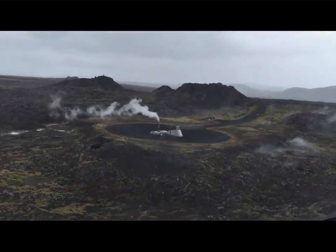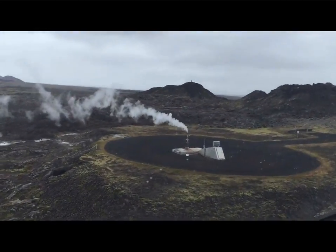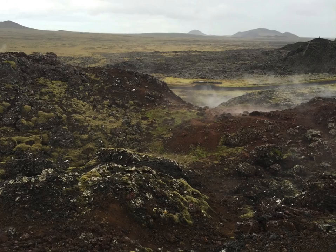Thermal energy is basically the main energy source in Iceland. Very, very energy efficient. So we landed the helicopter at the base of this crater and then climbed to the top. It was pretty steep, actually, but we made it. And then here's a view from the top of the crater.